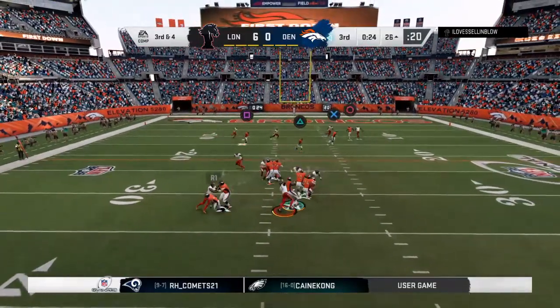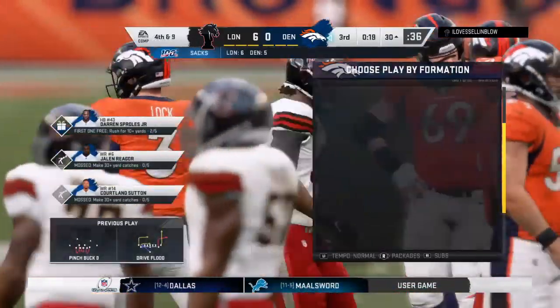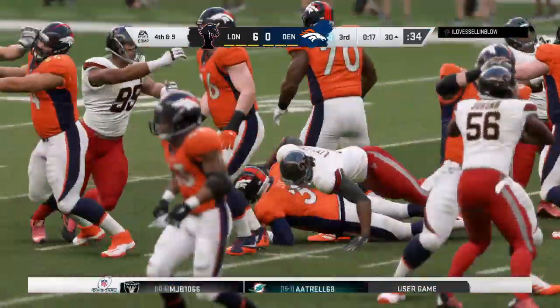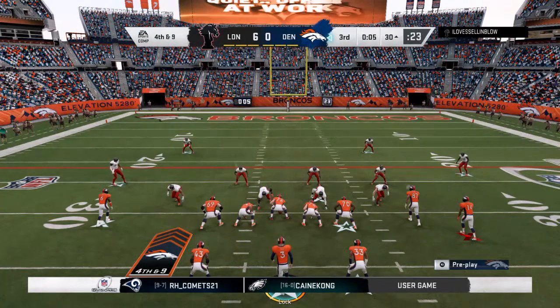Back to throw. Blitz coming, and down he goes. This has been a tough one for this offensive line. It appears almost like they've been on roller skates this entire game, the way they've been pushed around. 6 sacks given up in this one. And a tough ask here. They're going to go for it on 4th down and 9.